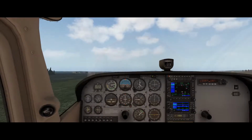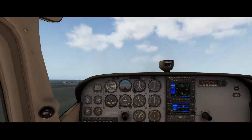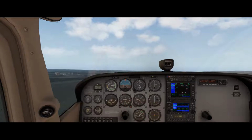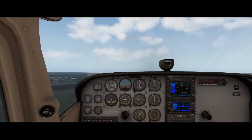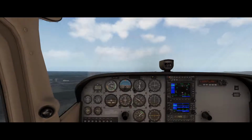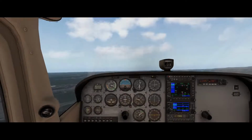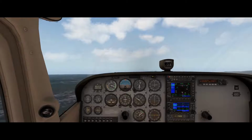55 for short field, 65. Let's aim for a 75 knot climb. We're not really using pitch, really using the attitude indicator for pitch, we're just maintaining the airspeed. Wait till we get to 300 feet and then we can put the flaps up. Yeah, you can see Luton on the GPS there out to the right.